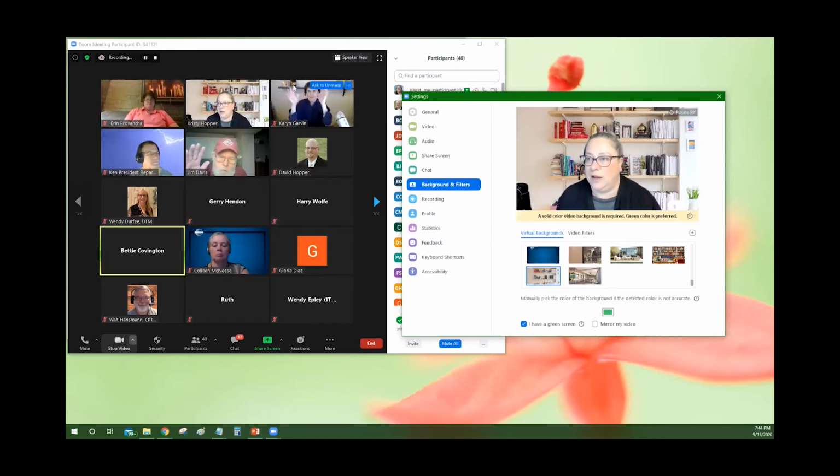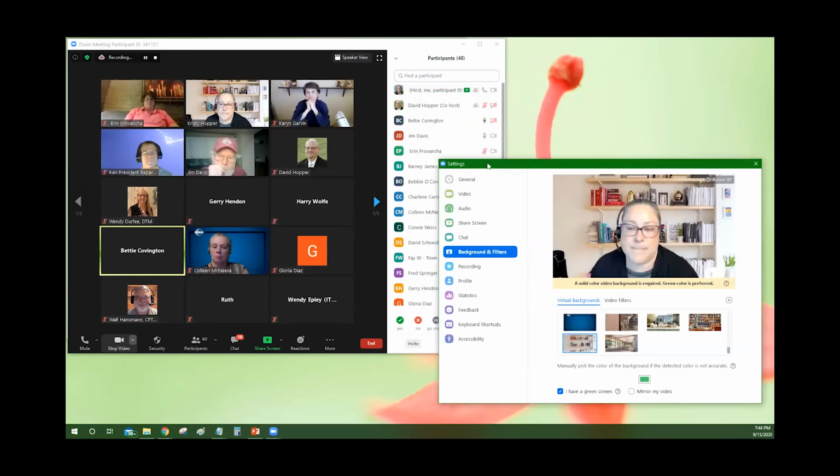And Kristy put a note in the chat that was a really good reminder. Kristy's saying tape a piece of cardstock, but don't tape over your camera because that can get residue on your camera lens. Yes.